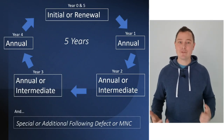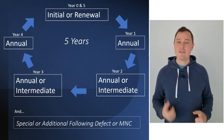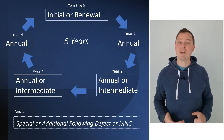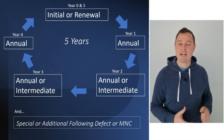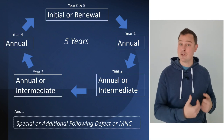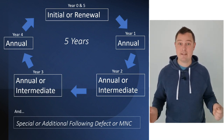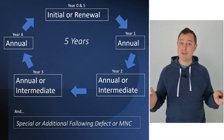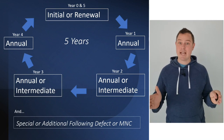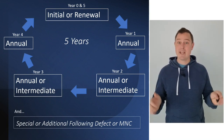There are 5 different types of ship surveys to be aware of. Initial surveys, the first time the ship is reviewed against the legislation. Renewal surveys, when the expiry date of the certificate is approaching and the document needs to be renewed. Annual surveys, typically required for certificates valid for 5 years, carried out each year between issue and expiry.